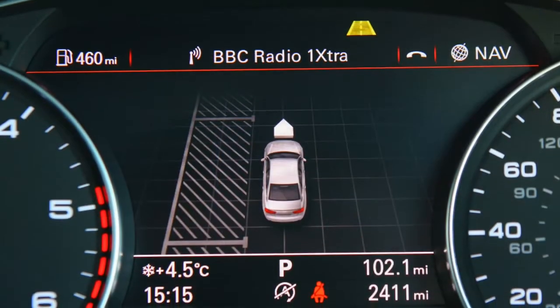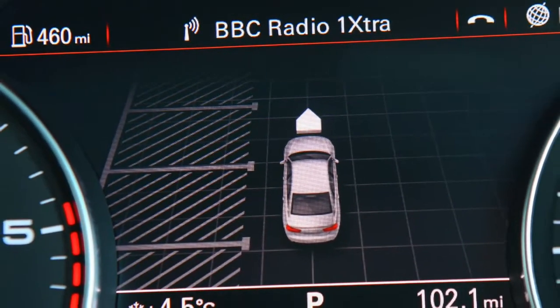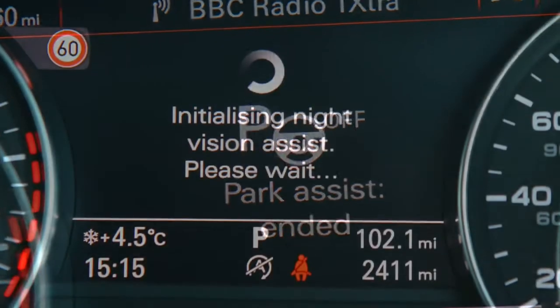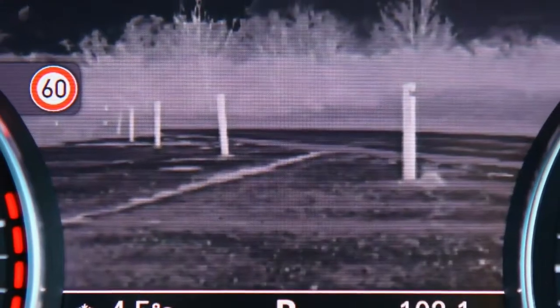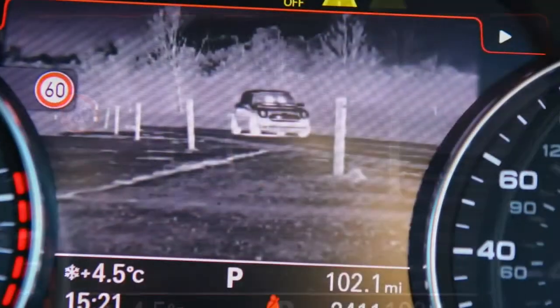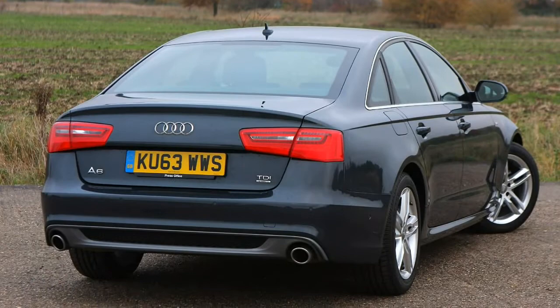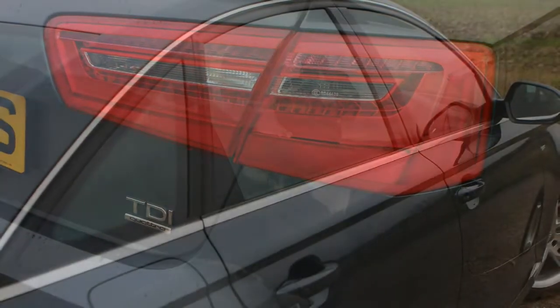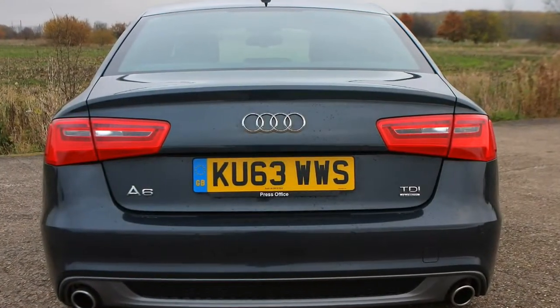High-performance Audi S6 Saloon. Available in both Saloon and Avant estate body styles, the S6 features a 450 horsepower V8 engine which enables a 62 miles per hour sprint in 4.6 seconds. It's there to bridge the gap between the regular A6 and the ultra-powerful RS6 Avant, which is only available as an estate.